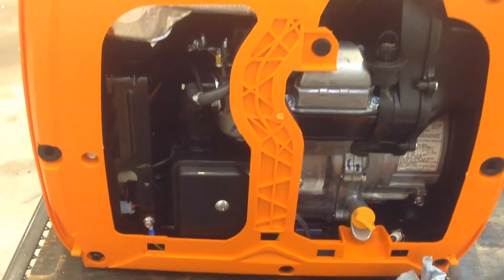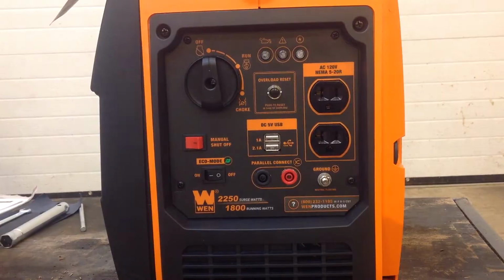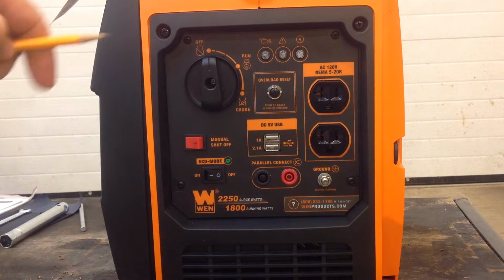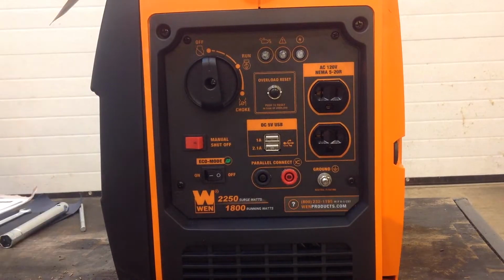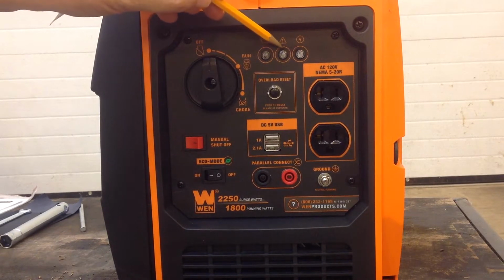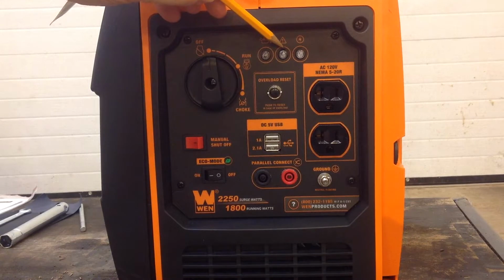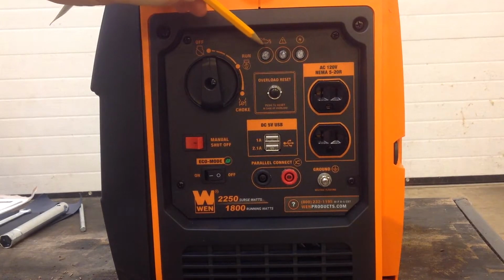So I think perhaps where we're at now is, let's take a look at the controls on the front of the unit. Starting at the top of the control panel, we have 3 LEDs. The first one, when illuminated, indicates low oil condition. The center one indicates an overload situation, and finally the third one indicates power output. The low oil light is yellow, the overload is red, and the power output is green.